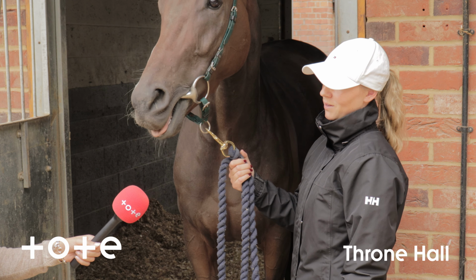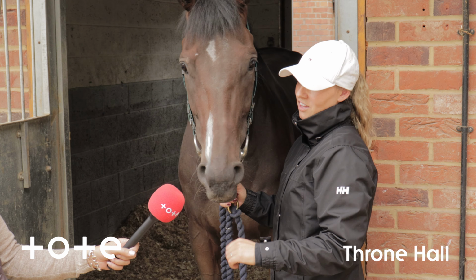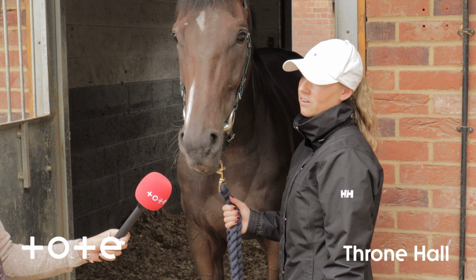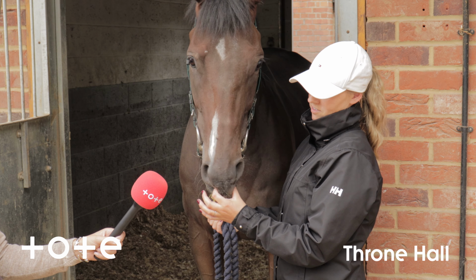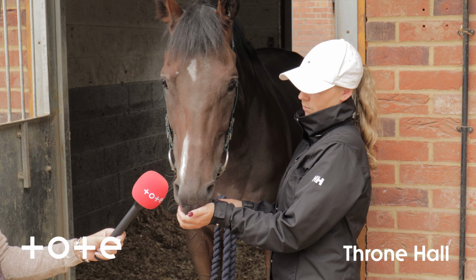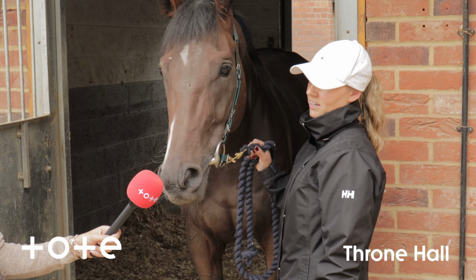What are your plans for him going forward? I think November time, we're going to give him a little bit of time now. There's a couple of opportunities for him, but we'll stay hurdling for now. He is a good flat horse, but he doesn't really have any pace, so it's nice over hurdles that he could actually quicken over 2 miles. I'm sure he'll go and win another on the flat too when he finds the right race, but hurdling for now.